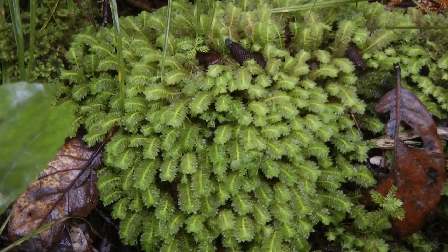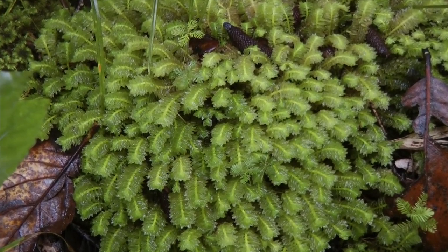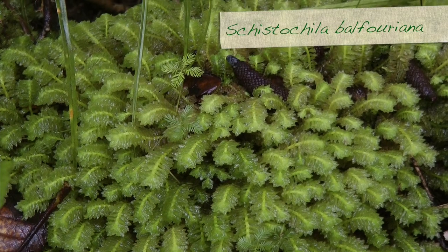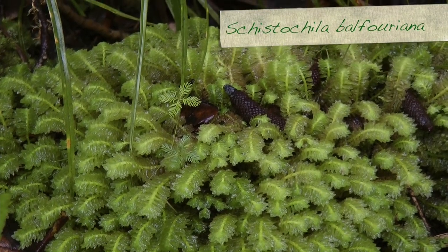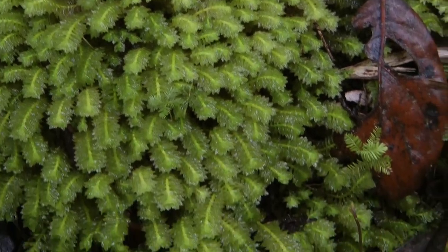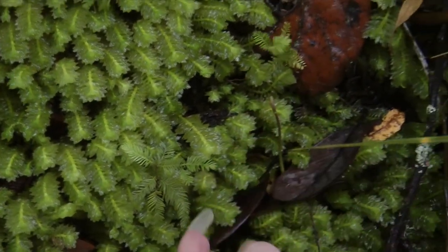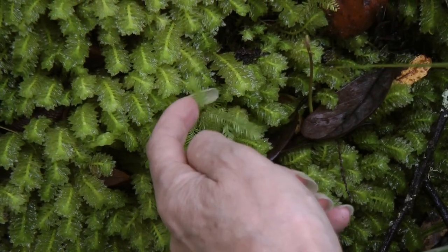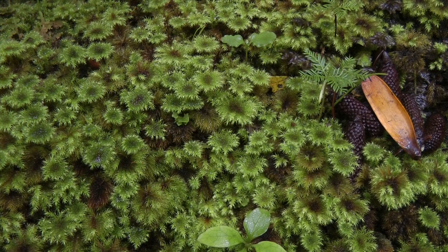These mosses cover the trunk and are the perfect nursery for the seedlings of the very small seeded trees, such as these seedlings of conifer, probably Podocarpus dacrydioides, or another Podocarpus sensu lato.